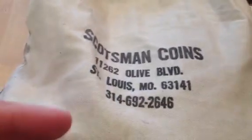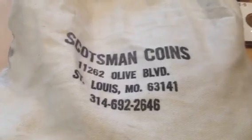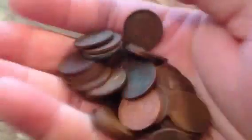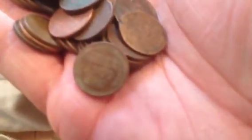Now here's the bank bag. It says Scotsman Coins. I did not get it from this dealer, nor do I live in St. Louis. But I'm sure the shop, if it's still around, would be a good place. So I'm just going to pull out a handful and show you guys what was in here. There you go. So all sorts of problems, corroded, bent.